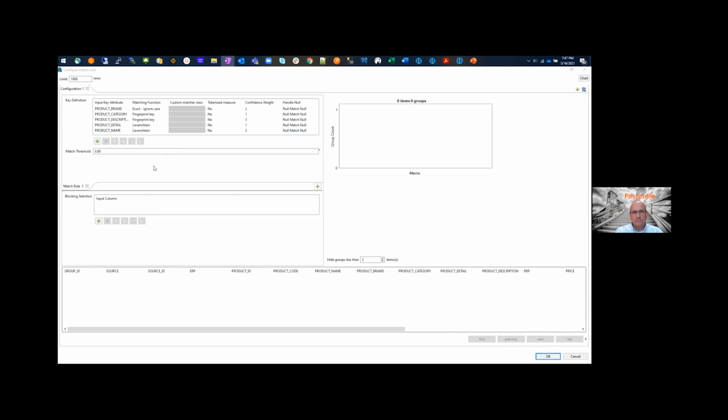We also came up with a threshold of 80%. We are confident enough that for this data, multiple art products that do not match between themselves at least at 80% can be considered as unique. Unique records will flow directly to the master product table.